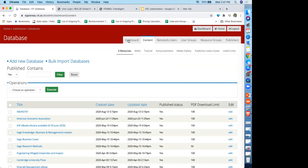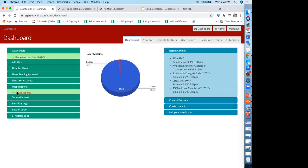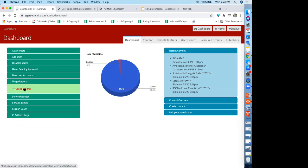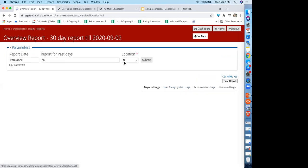And there is a dashboard, one powerful dashboard, because as we are discussing, if a user or admin needs to generate a report of usage stats, they can easily do that. There is a parameter for setting up, which by default is 30 days. So day-wise usage stats, user category-wise usage stats, resource-wise and user-wise usage stats, the admin can get from the remote access platform. So let me set the parameter to all locations, and let me get the report.